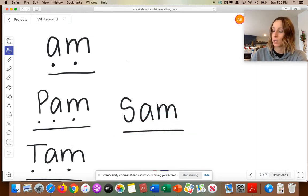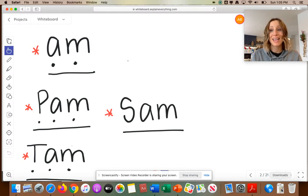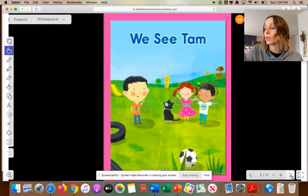Okay, so we are going to see pages with the word am on it. We are going to see the name Pam, the name Tam, and the name Sam. Okay. What I would like you to do right now is to find your packet that we sent home for your at-home learning today. And I want you to follow along as I read this story to you or with you.